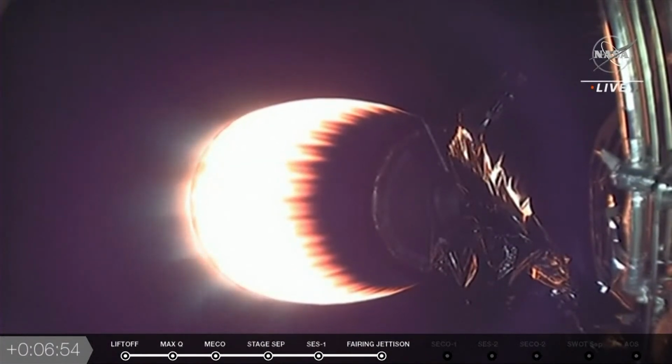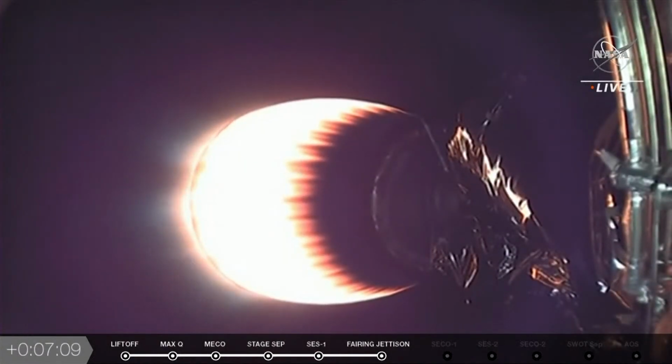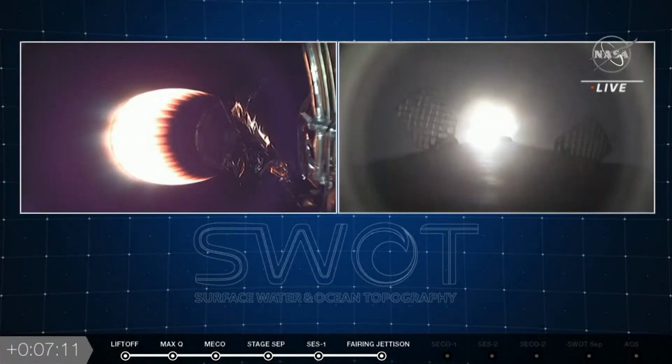The next milestone for the second stage is going to be SECO 1. Stage 1 is transonic. Yeah, and SECO 1 is the first shutdown of the second stage engine. And then for this mission, we're going to have 2 burns. So after stage 2 shuts down, it'll coast for a while.